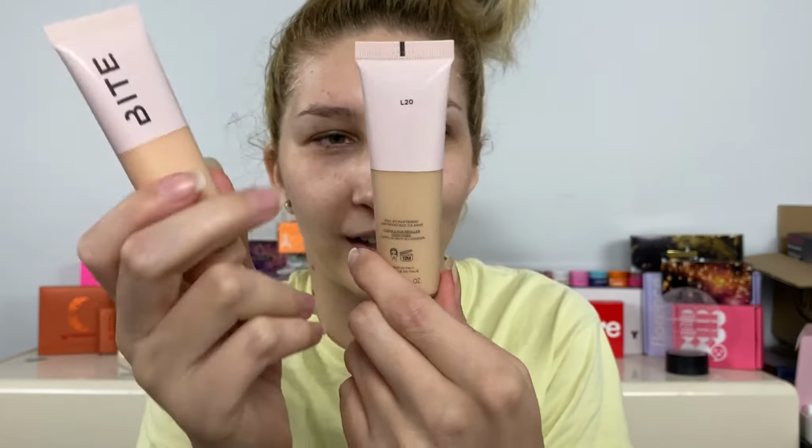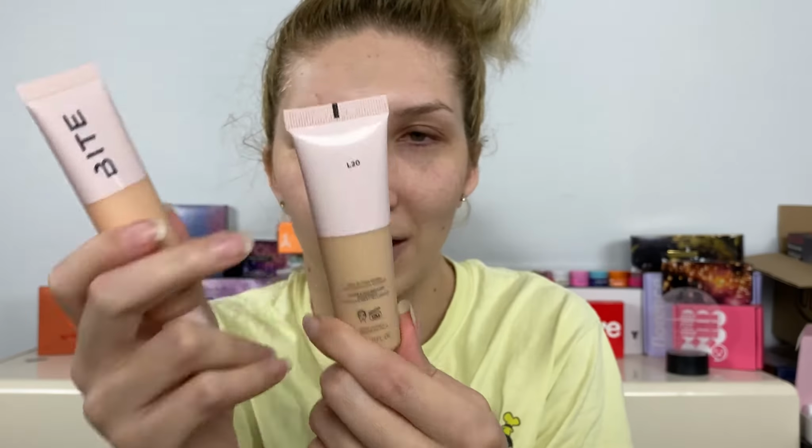But this is what the actual tubes of the foundation look like. I don't like that there's a sticker, because if you're somebody that has one foundation and you use up the whole foundation, the words start to fade. When you use the whole thing and you're traveling with it and this is the only foundation that you have, having a sticker on the back that falls off gets annoying, especially if you're going to repurchase the foundation in the future. That's just a little nitpicky of mine.